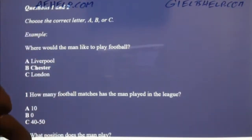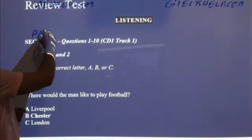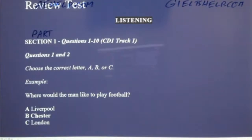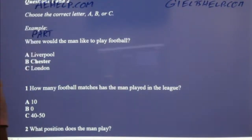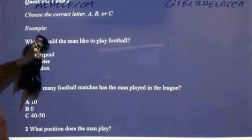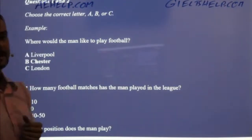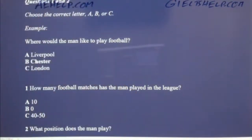So, good. This is part one, okay? One of the interesting little changes in 2020 to the exam, they don't write section one on your test, they'll write part one. Okay, so just like in the speaking, that's just a little difference in notation. And then another difference since 2000 is there's no example. So in the audio and on the exam, you won't see this example, which is a little bit of a loss because that always gave you a little extra time to get familiar with what's happening. But they decided that there's no point, or it somehow doesn't work as well. So there's no example, okay?